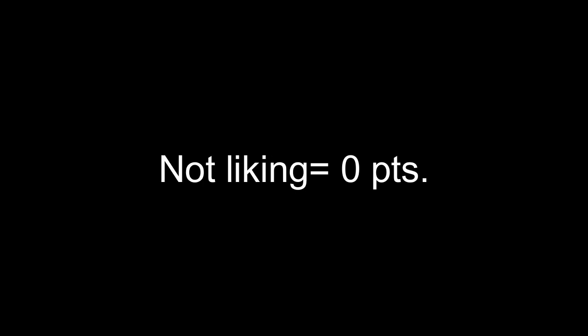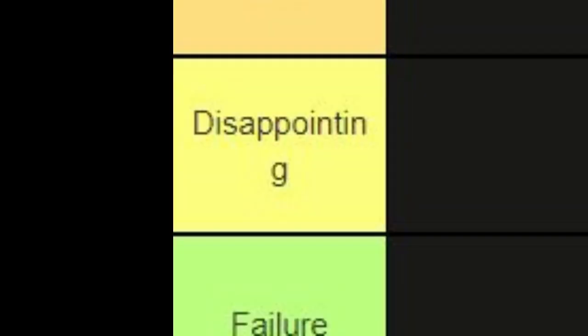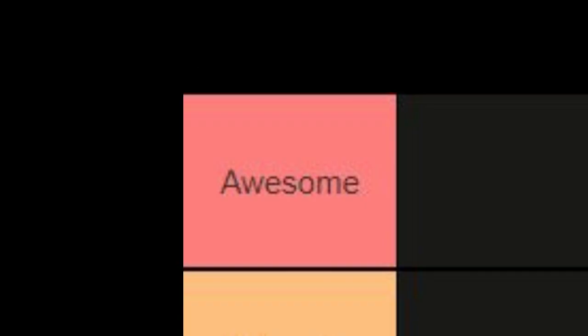31 out of the 32 teams have 2 reverse retro jerseys, so a complete success gets 1 whole point. Being iffy gets half of a point, and not liking, obviously, you get 0 points. For our categories, we've got failure for a team that got a 0 out of 2, disappointing for a team that got a 0.5 out of 2, meh for the 1 out of 2s, decent for 1.5 out of 2, and awesome for everyone that's a 2 out of 2. So let's take a look at every NHL team's reverse retro jersey.